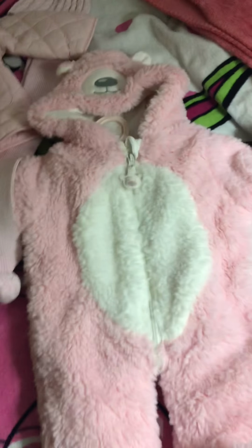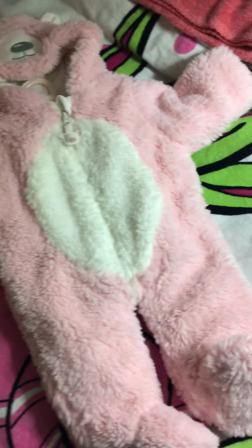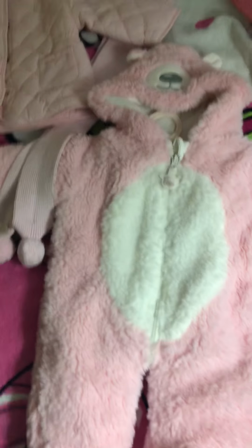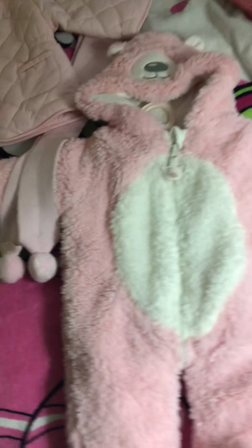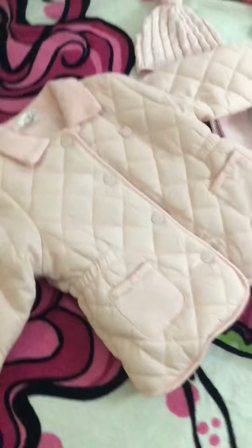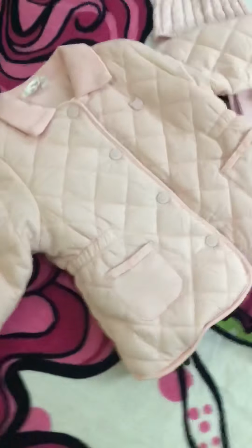Okay, so I just got three pieces in from London. As you can see from the photo, they are super, super cute. Guess we'll go over the first one.